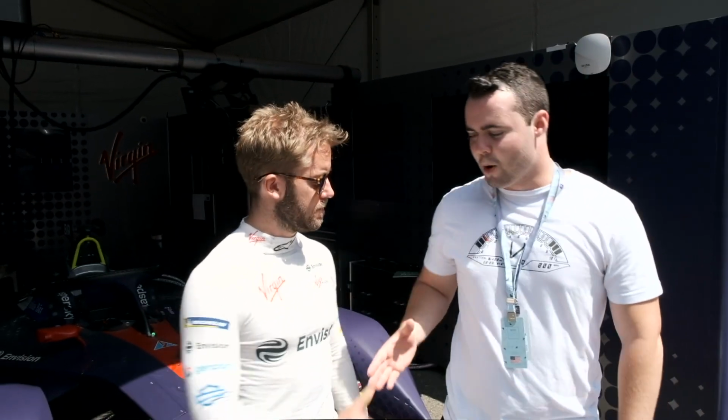So we got Sam Bird here from Envision Virgin Racing, and I thought Vehicle Virgins, Virgin Racing, we got to do something together. The car's even purple, like the 600 LT. One of the coolest parts about Formula E is there's actual fan involvement in the race results. So we're about to give you a fan boost.